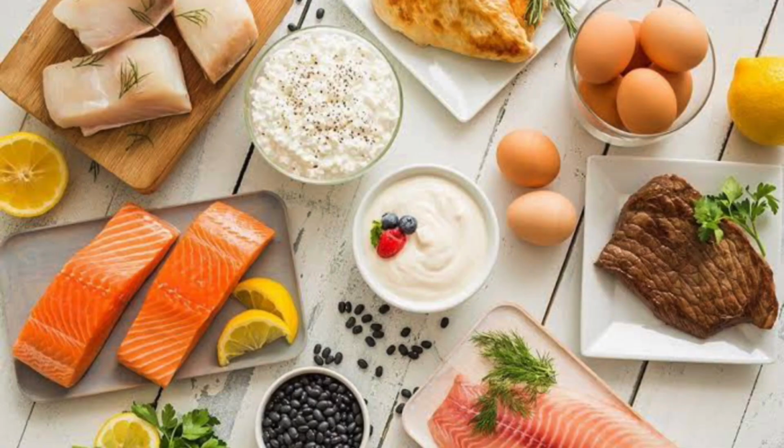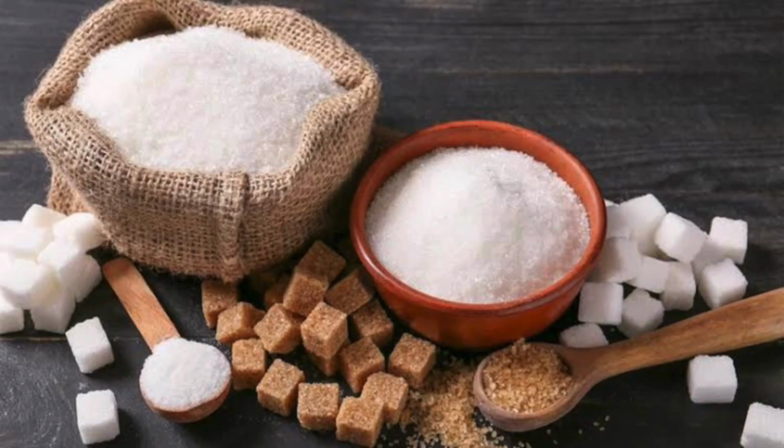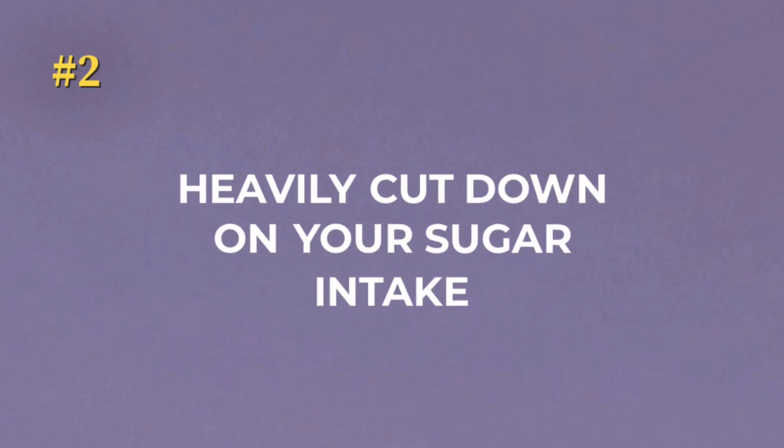As some foods are high in thermic effect, there are some foods that are very low in thermic effect, like sugar. And that brings me to my second tip. It will be to heavily cut down on your sugar intake.